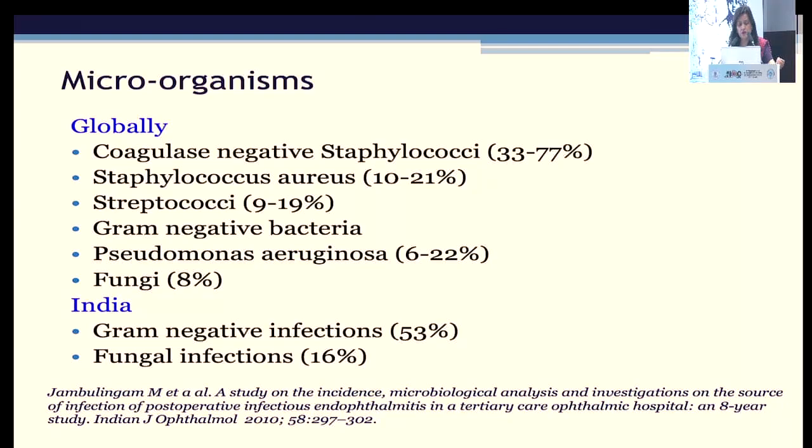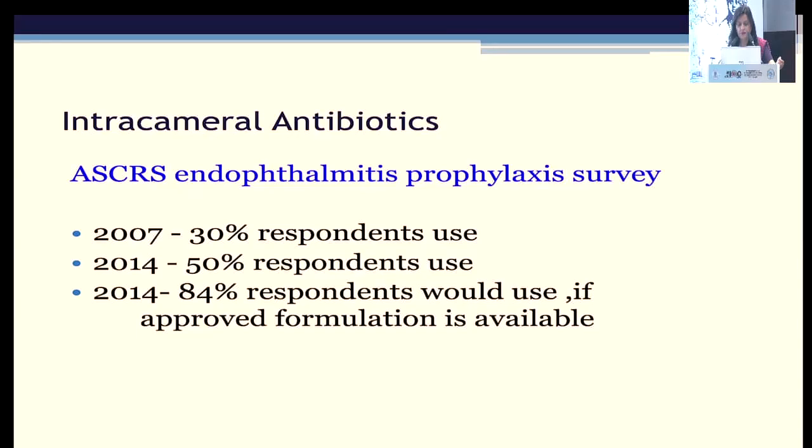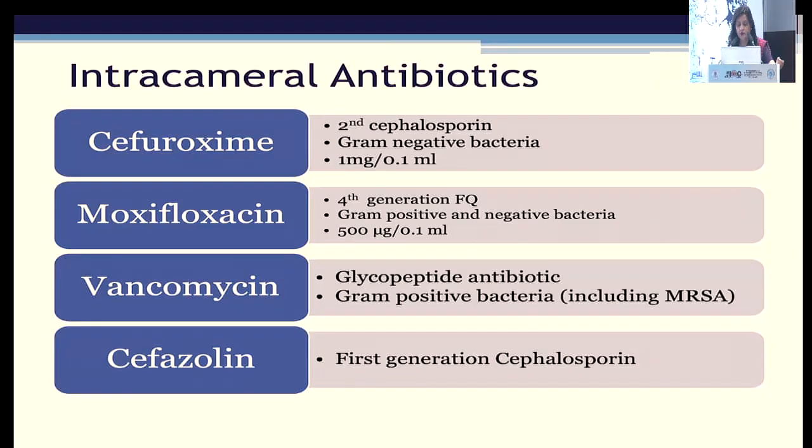Whenever we are talking of endophthalmitis, it is important to talk about the organisms, and I think in India, gram-negative infections are very common, followed by fungal infections. Now, the AIOC 2024 endophthalmitis prophylaxis survey did show that intracameral antibiotics were being used by 30% in 2007, then increased to 50% in 2014, and 84% of respondents said that they would use it if an approved formulation was available.